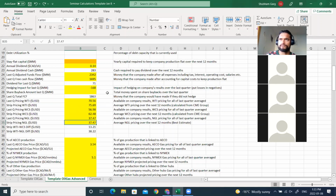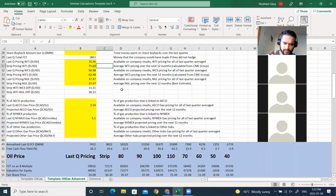It's very open to your own flexible best estimates of what you think the pricing is going to be. On the gas production side, if the company is selling gas, you want to be very careful which hub they're selling gas to. AECO pricing in Canada compared to NYMEX in the US, compared to Dawn in Ontario, and compared to TTF in Europe, as we discussed in the macro, is very, very different. And it can really affect a company's economics based on where they're selling this gas.